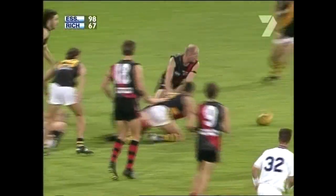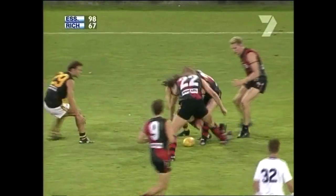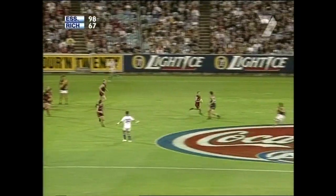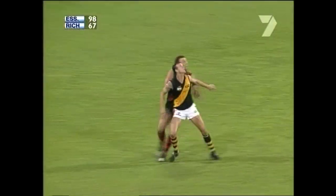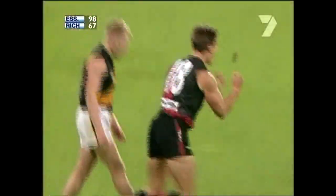Knights with him. Back to Wallace. Campbell. Harrison. Hurd. Got a handball away effectively to Denham. Denham to Barnard. Barnard can go long. Alessio one out. Buick. Didn't quite get to him. Back to Alessio. Lloyd, he's kicked it. He's got 5.